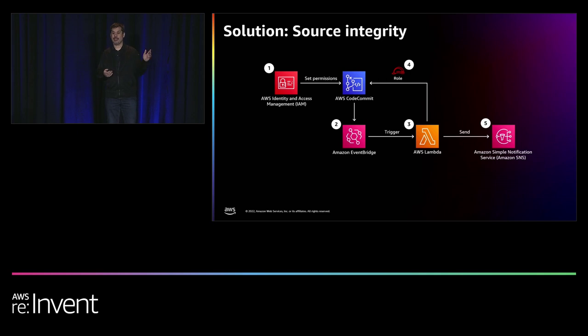And then CodeCommit, when you have a merge request or a pull request, would send an event to Amazon EventBridge. Once it sends an event to Amazon EventBridge, it kicks off a Lambda job that looks at the repo and sees that somebody has peer reviewed it, and that it's not the same person that submitted the pull request. And then once somebody does that, it uses a role to make that merge itself, and then deletes the branch that it merged from.